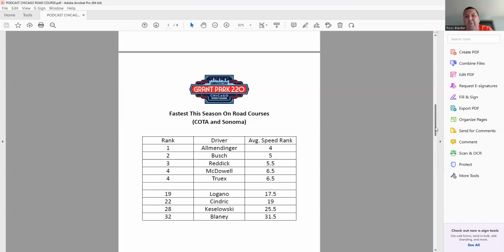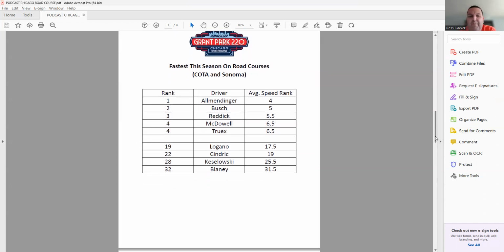If you look in the markets this week already, AJ Allmendinger opened at some places at 16-1, and you can't find him for anything better than 9-1 now. He's 8-1 if he practices and qualifies well. He could be 7.5-1. So AJ Allmendinger is a guy that even casual fans associate with good road course and street course racing. So he's going to be bet. So we want to get on him early if we like him, which we do.